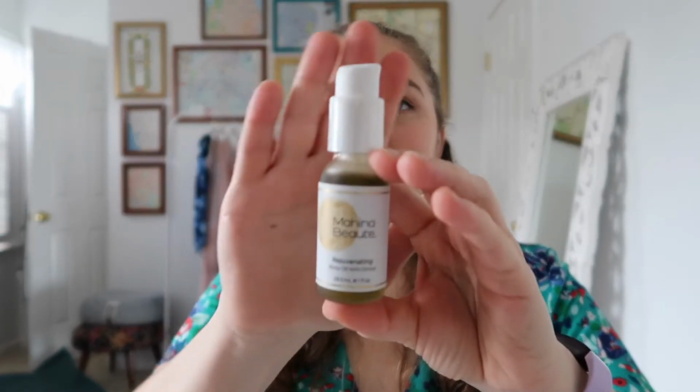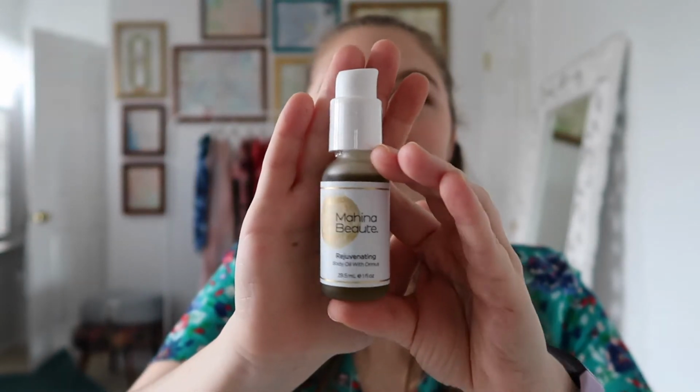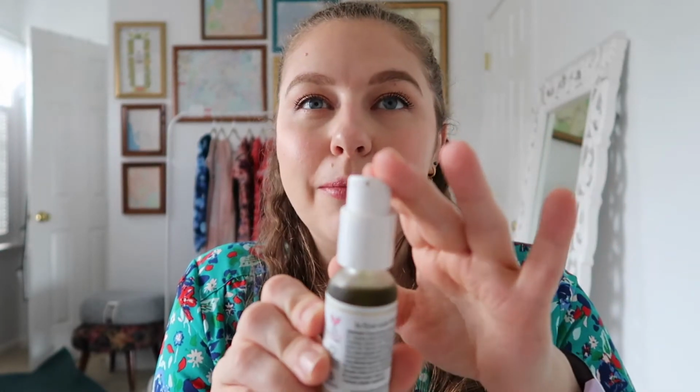So this is from Mahina Butte, and this is the Rejuvenating Body Oil with Ormus. So here's what that looks like. I'm going to be less picky about if there's fragrance stuff in here since it is for the body. And I love that there's a pump. Sometimes when you get body serum oil type things like this, it's got the dropper, and I hate trying to use the dropper after you get out of the shower and you're wet and it's just annoying. So the pump I'm quite a fan of, but let's read about this.